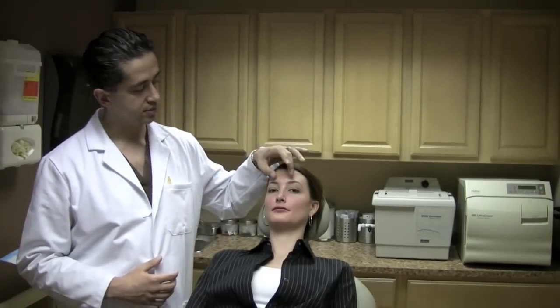What we're going to do now is a little bit of Botox for her. If you take a look at the muscles here, frown for me, you can see that she's able to move the muscles. You'll see that the muscles here are working. She's had Botox in the past, and we're getting it before the last treatment is completely worn off.